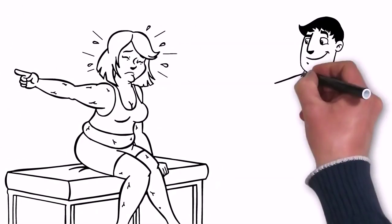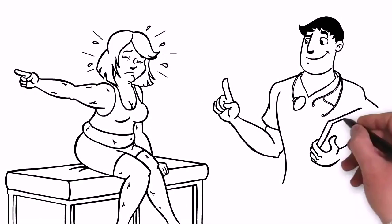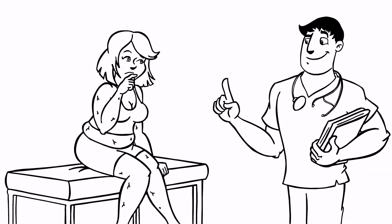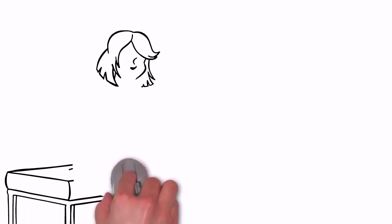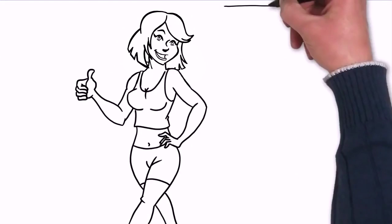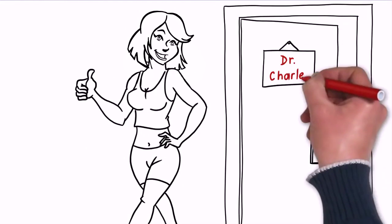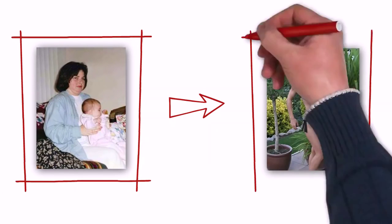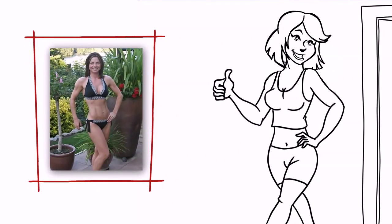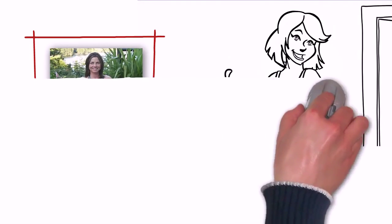I really felt for Pam, so I shared with her the same information that I'm about to reveal to you in the next 3 minutes. So keep watching. This information didn't just reduce the appearance of cellulite on Pam's stomach, butt, legs, hips, and thighs. Pam absolutely conquered her cellulite problem, going from this to this. This somewhat unusual method gave Pam the sexy, youthful, healthy body she never had before, even in her 20s.